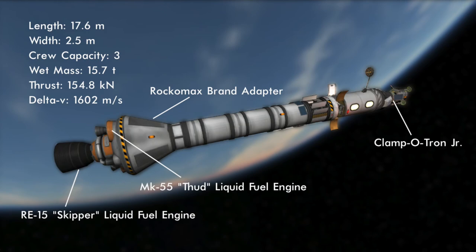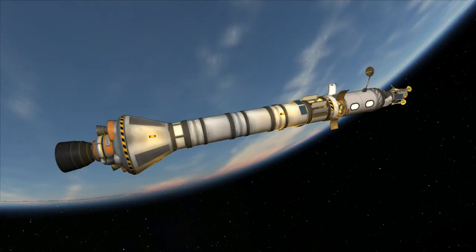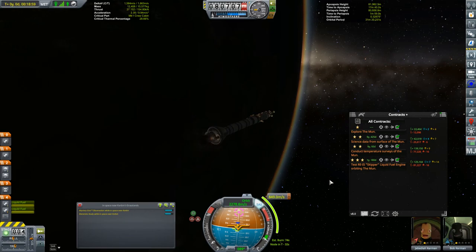The final new part is the recently unlocked Clamp-O-Tron Junior docking port, which I used to attach our little 300 kilogram probe that will be going down to the lunar surface. The Clamp-O-Tron Junior has the exact same mass as the 0.625 meter stack separator, but unlike the separator, won't leave any annoying debris behind. Well, I think that's enough preamble. Let's get this show on the road.